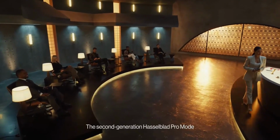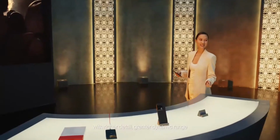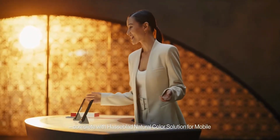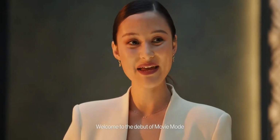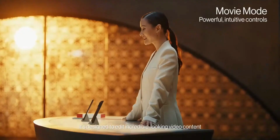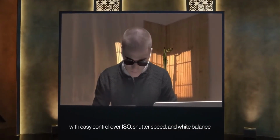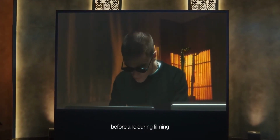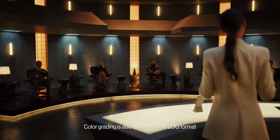The second generation Hasselblad Pro mode captures images in up to 12-bit RAW, with richer detail, greater dynamic range, with reduced noise, complete with Hasselblad Natural Color Solution for mobile. Welcome to the debut of Movie Mode. It's designed to edit incredible-looking video content with easy control over ISO, shutter speed, and white balance before and during filming. Color grading is also easier with the log format.